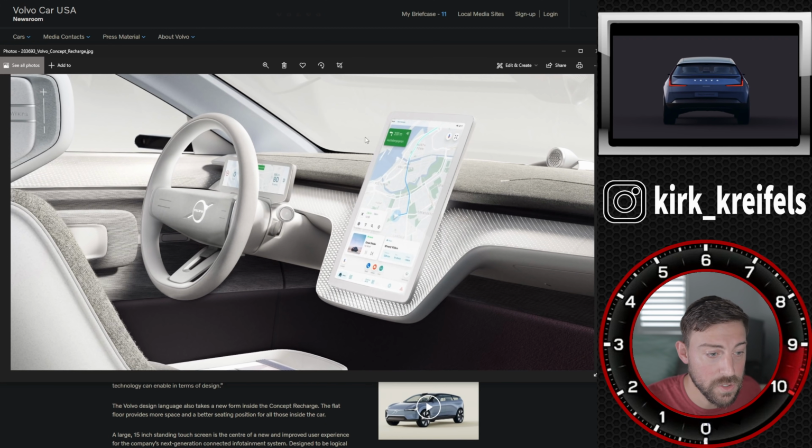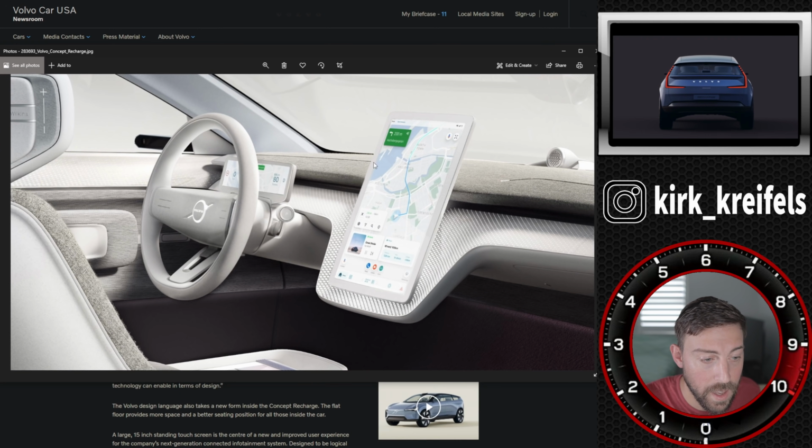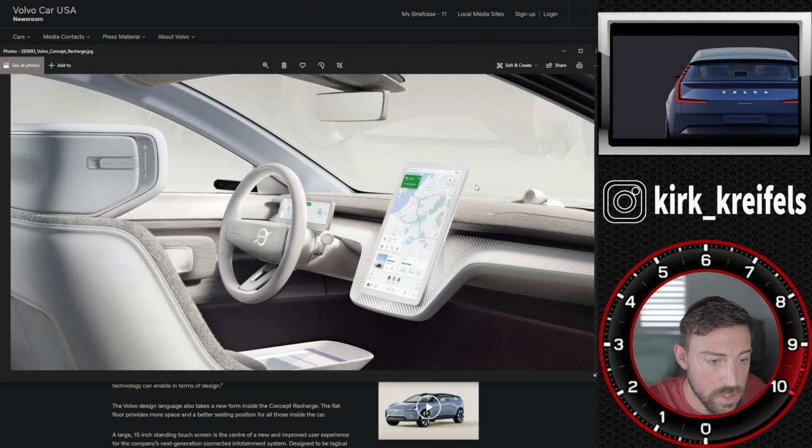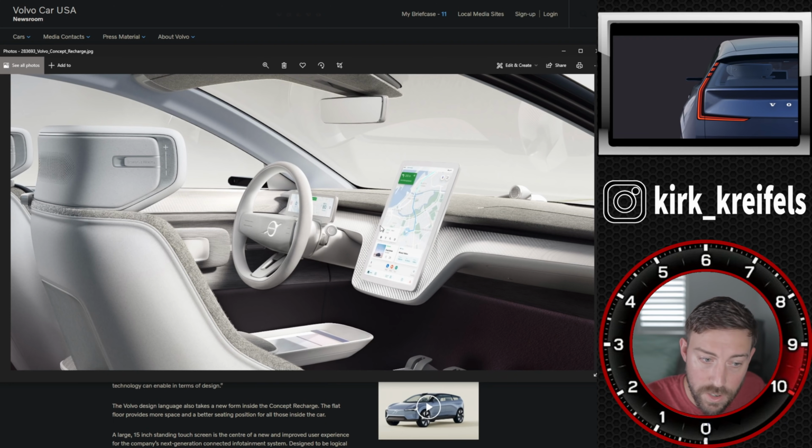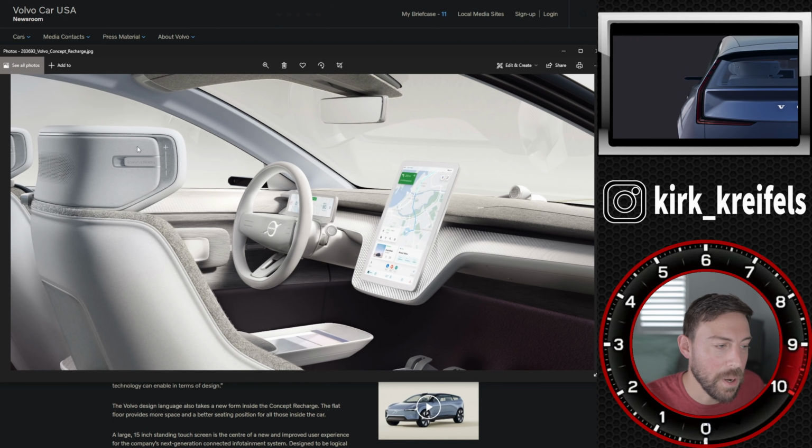I think this screen looks too big. That's just me. I think if they cut it off like right here, I think that would be ample. It just looks like it sticks up too much into the driver's sight. It's very Tesla-like, even with the vents. There are no manual vents anymore, which comes as an unfortunate thing for me, but I'm noticing new things.